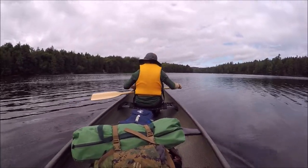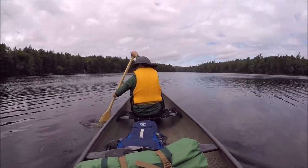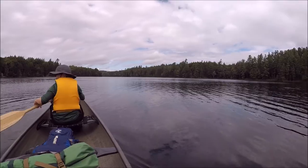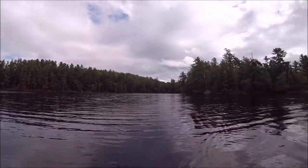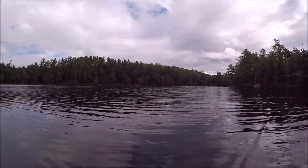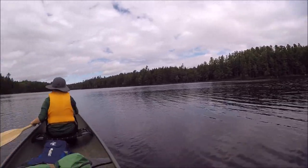Well, we've made it to Turtle Pond. Adam's doing all the work up here in the front of the canoe, paddling everything. Campsites on this lake. Sun is trying to come through a little bit. So in anticipation, I have put my sunglasses back on.